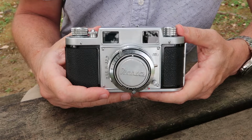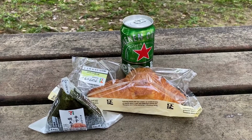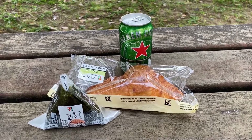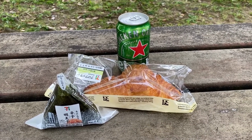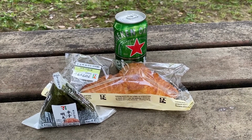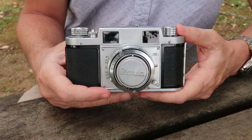I brought my own lunch to enjoy before I made the video. It's a typical lunch that many salarymen who live on a tight budget might enjoy. A piece of bread, onigiri or rice ball, and a can of beer. It cost me a grand total of about 600 yen, so yeah, a tasty lunch.